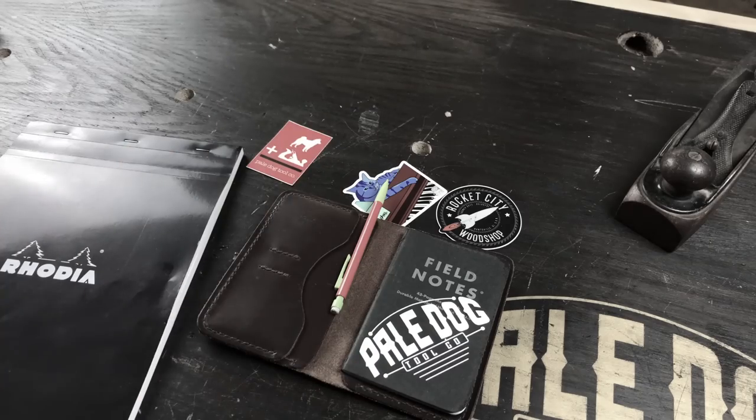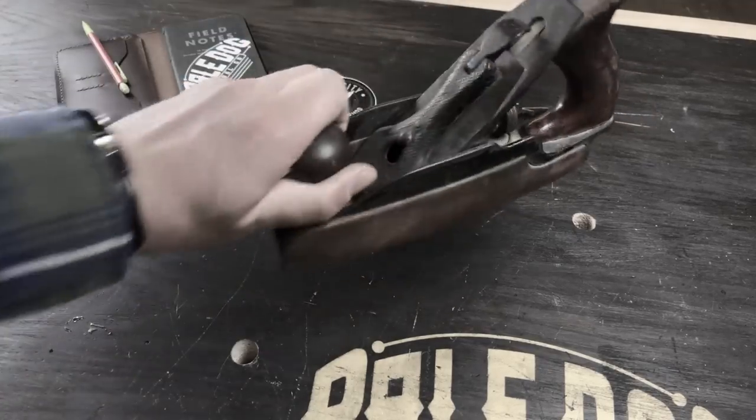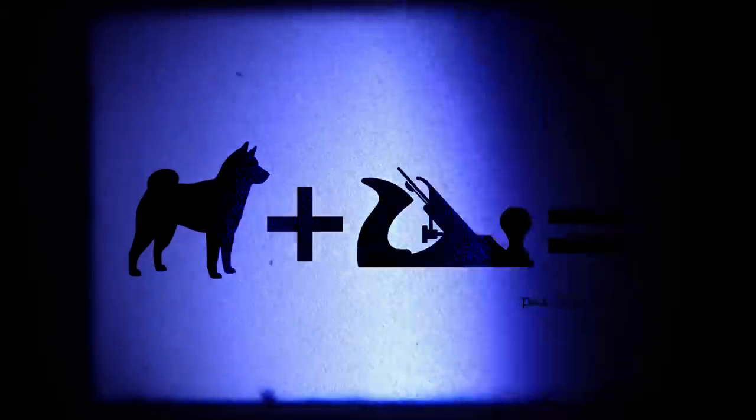Today we're kind of getting back to our roots a little bit. We're going to do a little bit of a restoration. We're going to work on this. So this is a plane.